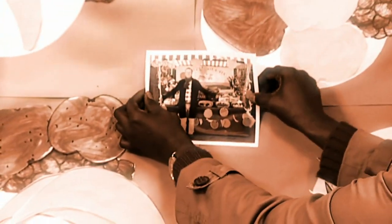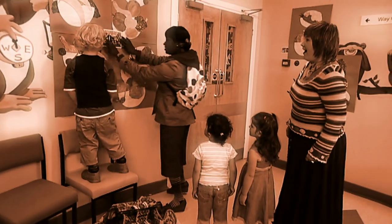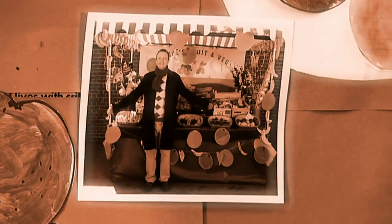The crowning glory was Dr. Juno's photo of Rudi with his wonderfully decorated fruit and veg stall. Well, there certainly was no reason to be bored today.